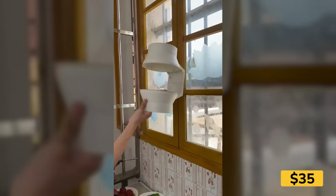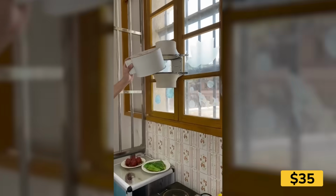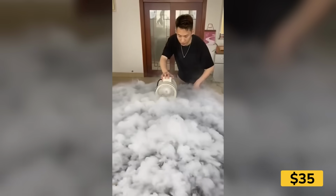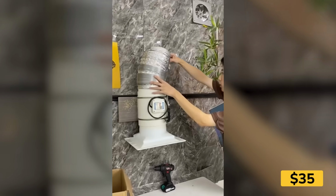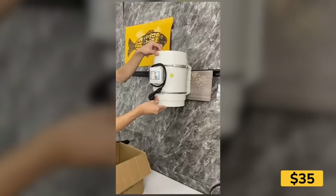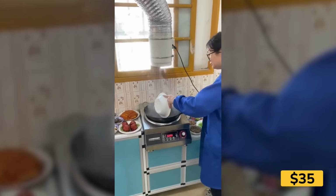Tired of lingering kitchen smoke or bathroom humidity? This duct blower fan pulls stale air out fast and keeps your space fresh. It connects directly to your ventilation pipe, helping remove odors, moisture, and heat with powerful airflow. Great for kitchens, bathrooms, or any area that needs better circulation. It's compact, efficient, and easy to install. Just hook it up and let the clean air roll in.